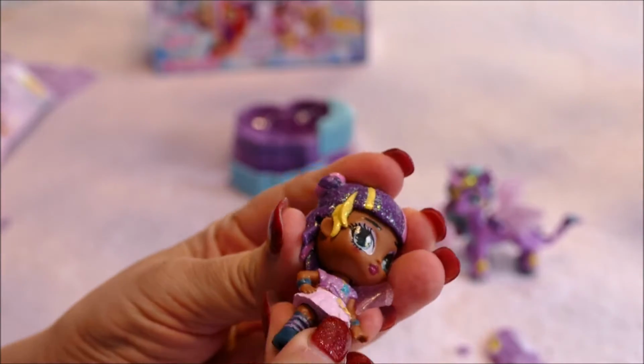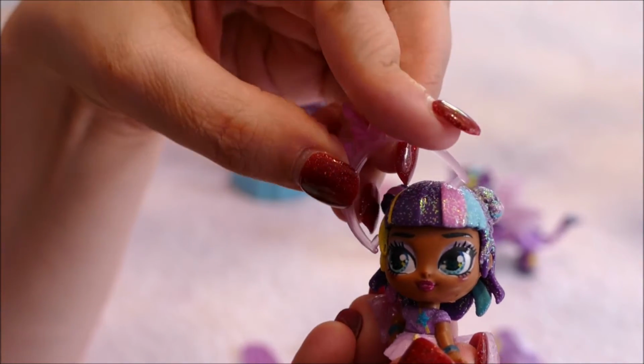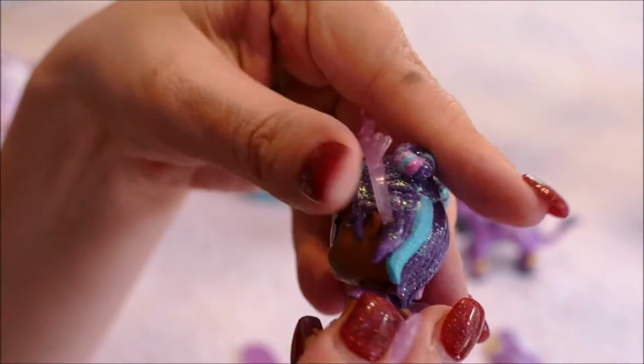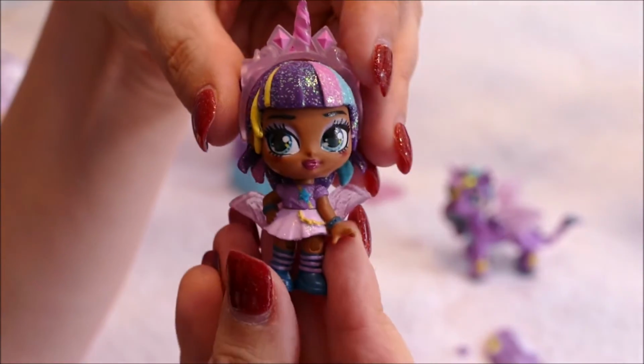So how do we put these things on? Is it easy to put her tiara on is the next question. Here we go. Down here, one side there. So there's little holes behind her ears that obviously the pins need to go into to hold it into place. That one's in. That one's in. Oh, that was pretty easy.